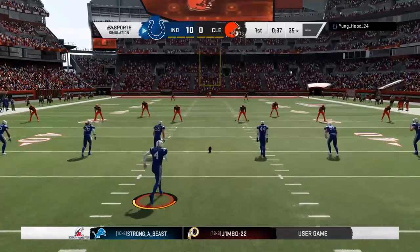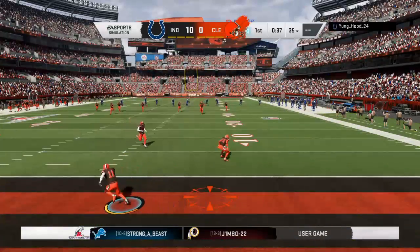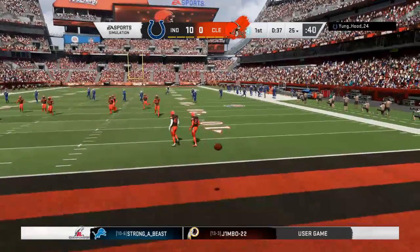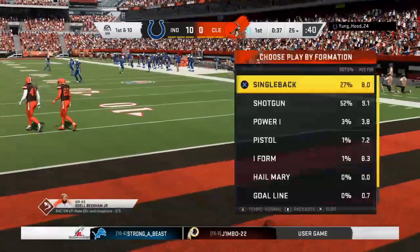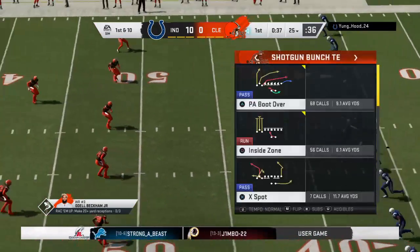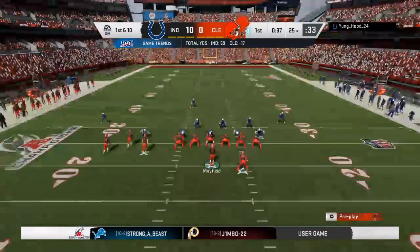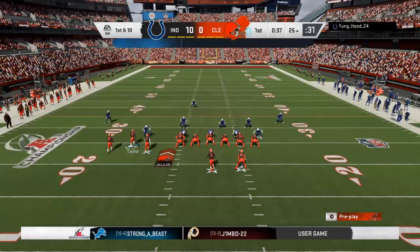And here's Vinatieri now to kick it away after the touchdown. The Browns take over first and 10 at their own 25-yard line. The Cleveland offense ready to go. And things haven't started so well for this side.